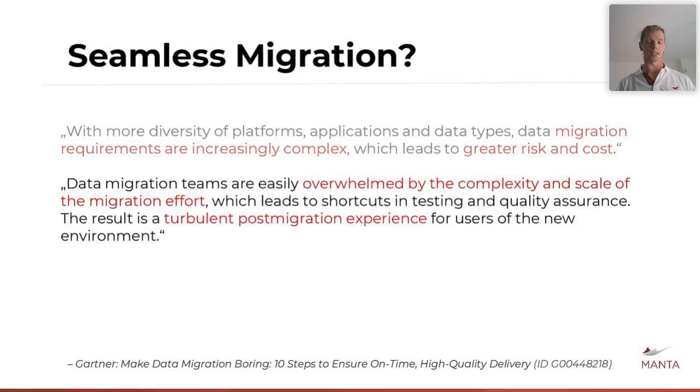The second one that was really interesting is that the migration teams who are actually responsible for the migration itself, to make sure that it's done properly and well, can be very easily overwhelmed by the environment, by the complexity and the scale of the migration effort, especially when they go deeper into the weeds and start looking into specific areas to be migrated. And without any surprise, this often leads to delays, but also to, as Gartner calls it, very fittingly, a turbulent post-migration experience for the end users. And that's definitely the last thing that we want users of the new system to experience, right?